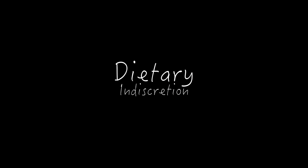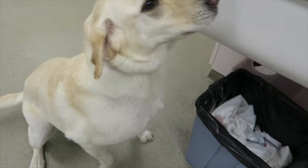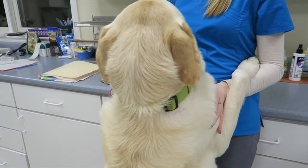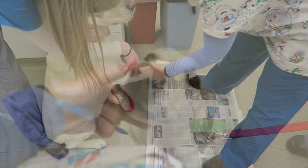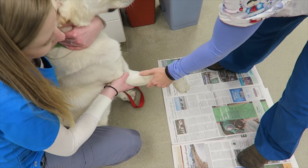Not surprisingly, the culprit of the dietary indiscretion in this case was a lab. Labrador retrievers are great family dogs, however, they have a penchant for eating everything and anything. This poor guy was left in the back seat with a very tempting, very deep dish apple pie, and while he was waiting, he decided to consume the entire thing.